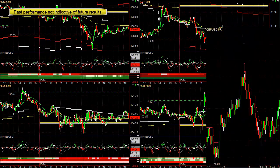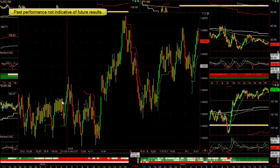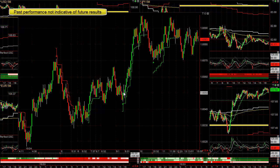Here's the pound, and we'll scroll back and watch it throughout the day. Got long right here, lost 2 pips. Short right here, lost another 2 pips. Short right here at 66, made 20, so it's up on the day. Went long right here, made 4 pips. Went long right here at 50, out at 86. So we're up a lot on this particular currency.